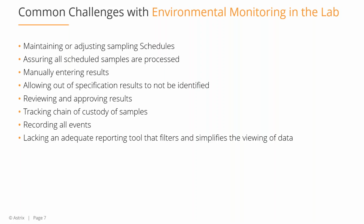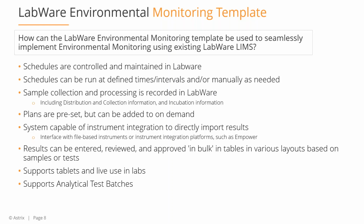How can LabWare EM be used to seamlessly implement EM with the existing LabWare LIMS? So in LabWare, the schedules are controlled and maintained. They can be run at defined times and intervals or manually as needed. If you have routine samples, you can define them at any interval that you like, but if you have ad hoc samples, it can accommodate them as well. Then it maintains sample and collection processing, so the distribution and collection information and incubation are readily available. All plans are preset, but they can be added on demand as needed.